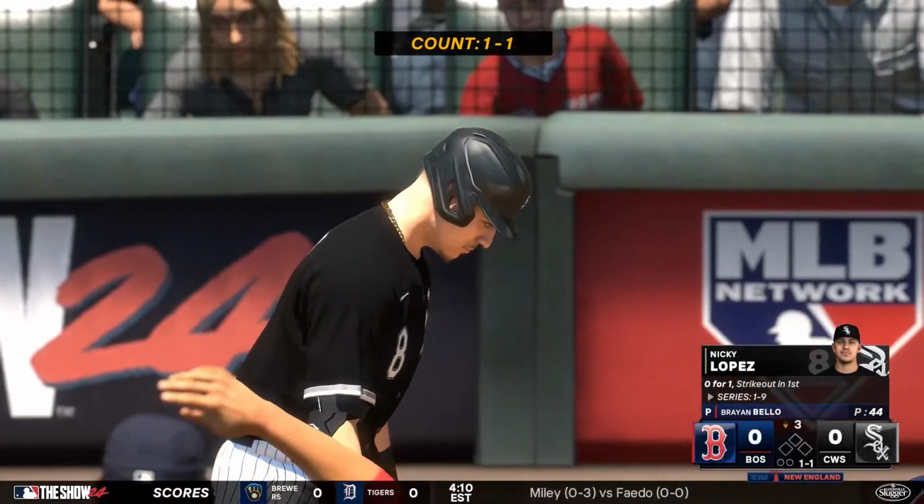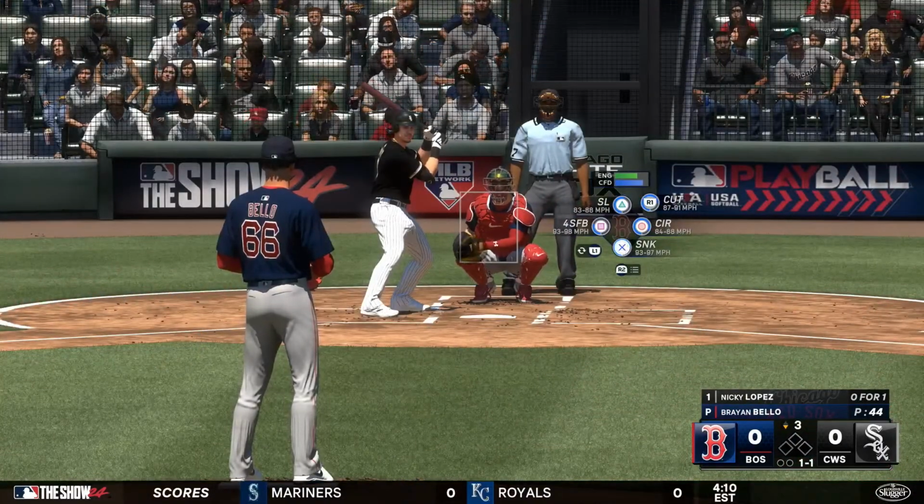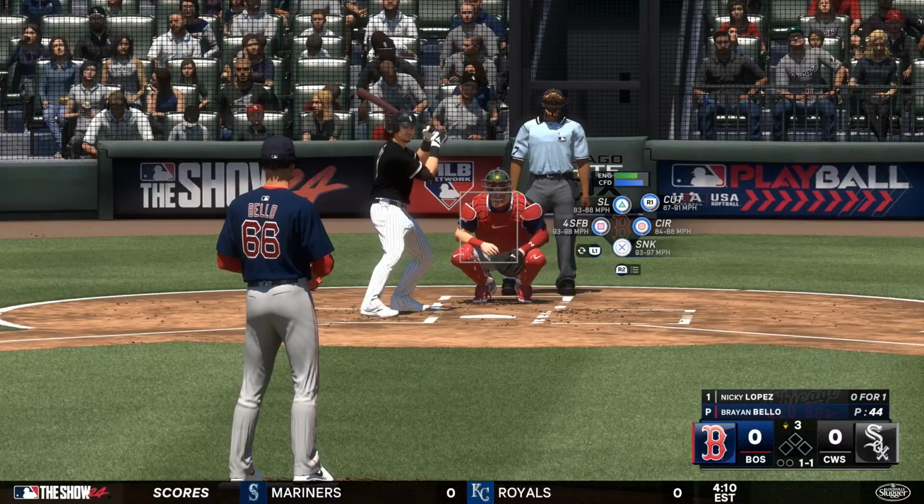Back here on the south side, Nicky Lopez up to the plate. The second baseman, Nicky Lopez.